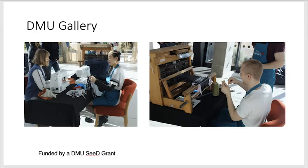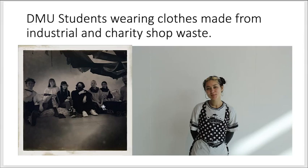We applied for seed funding from DMU to run a weekend workshop. And we went to the back door of a textiles factory in Leicester, where people handed us enormous bags of textile waste, and they were very happy to give it to us because it actually costs them to dispose of it. One of the issues with the textile waste is that quite often it's irregular shapes and very small pieces. So we tried both sewing and weaving, and here you can see some of the students sewing and weaving. And this is the group of students that were involved, and they're actually wearing clothes, hats.